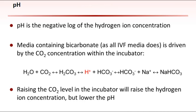pH is derived as the negative log of the hydrogen ion concentration. Practically, this means that in the IVF lab, when using media containing sodium bicarbonate as the pH buffer, to raise the hydrogen ion concentration, the CO2 level must be raised. However, when there are more hydrogen ions in solution, the measured pH will be lower. In other words, media with a pH of 7 has more hydrogen ions than a media with pH of 8. Therefore, it is more acidic.